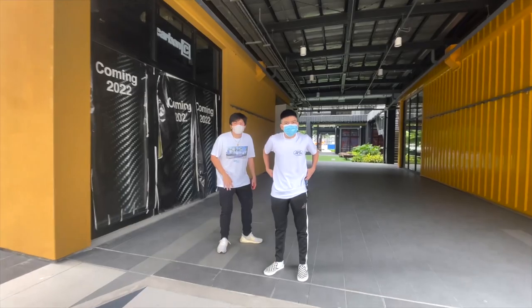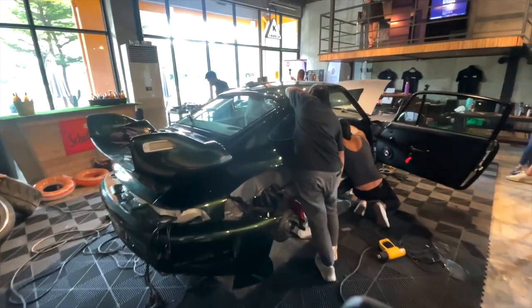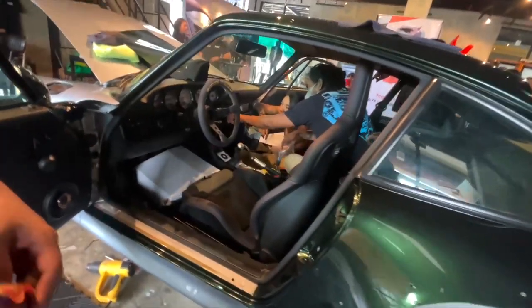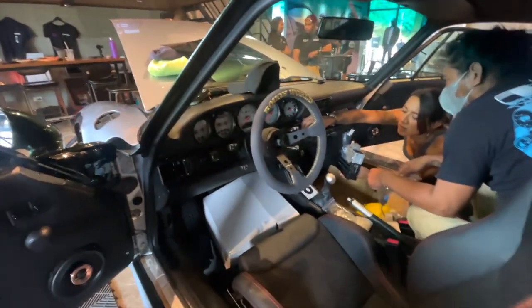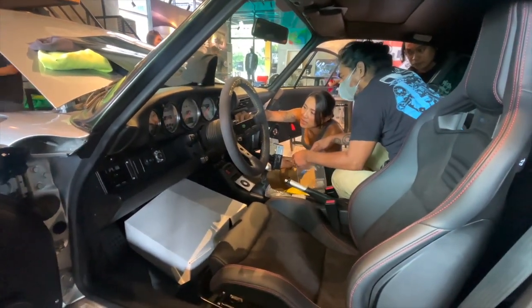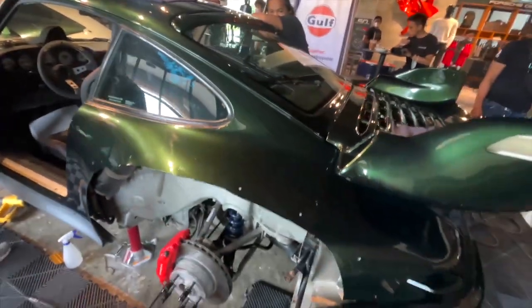Huracan. Okay, let's go inside. So Angie is still working on her car. Any news? How is it? Colors looking really good. It's almost done.